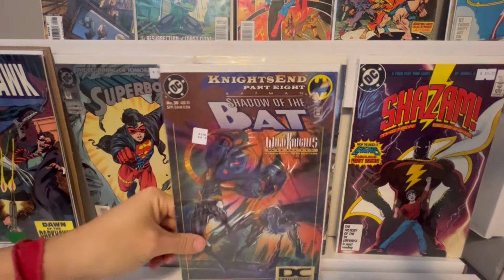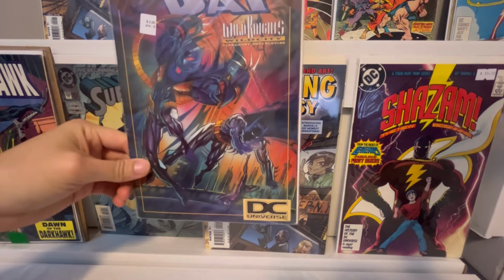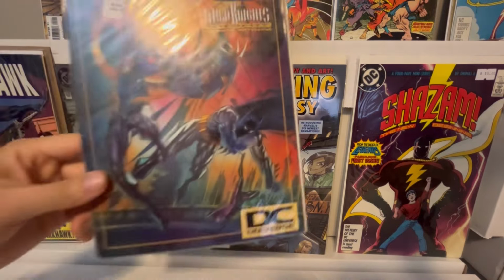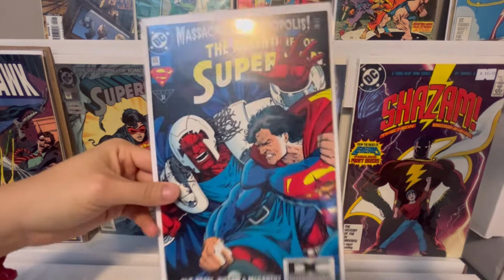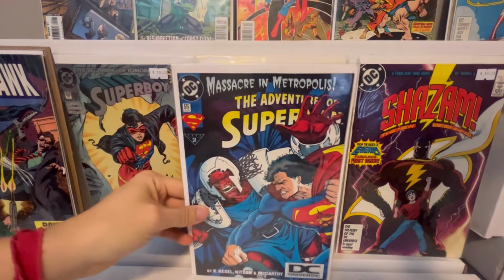I got this book, Shadow of the Bat, number 30. This is the DC logo variant, which I never ever find out there in the wild, honestly. It's not even on Key Collector. And next one is The Adventures of Superman, 515. This is a pretty decent book. DCU logo right here. Pretty rare copy.